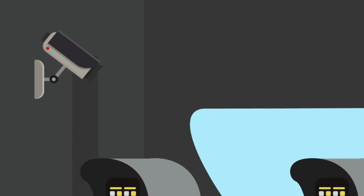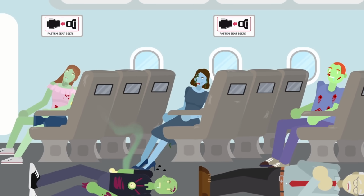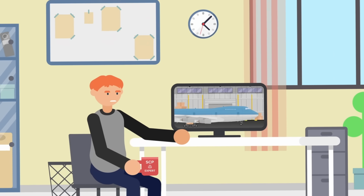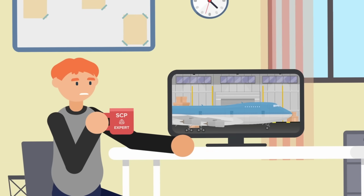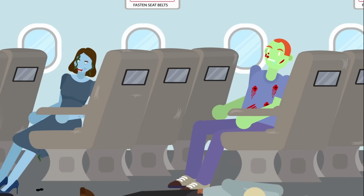Surveillance cameras and microphones are located within the cockpit, passenger areas, and even the plane's baggage hold, with recorded footage and sound relayed back to the Foundation. The idea of a plane filled with cadavers is certainly unnerving, and more than a little creepy. But why the need for all the surveillance? After all, the bodies on board are all dead, right? Surely they're not going anywhere.